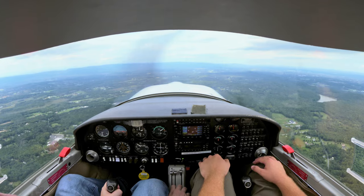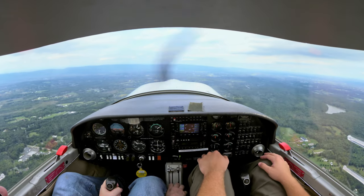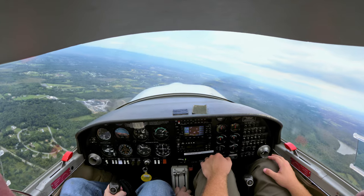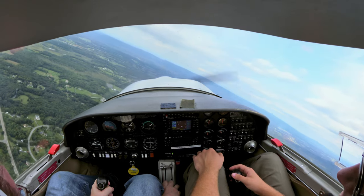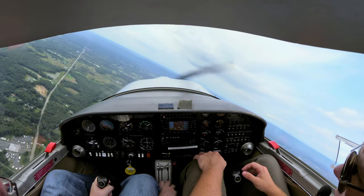Why don't you give me a turn, pointed at the ridge, and then we'll turn along the ridge, and that'll be clearing turns. We'll just look for traffic. The ridge right there? Yep, you can just point right at the ridge. You can take it a little bit steeper than that if you want. Just pull back a little bit, just keep that climb going. Now we're looking around outside for traffic, not really seeing anybody.